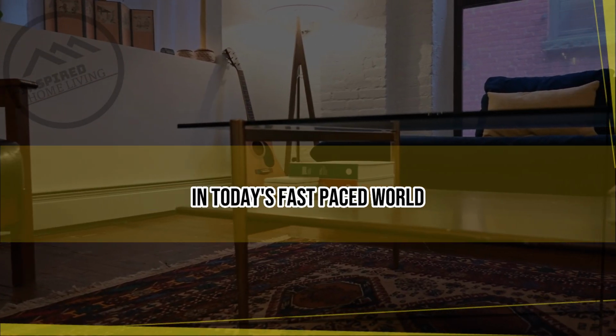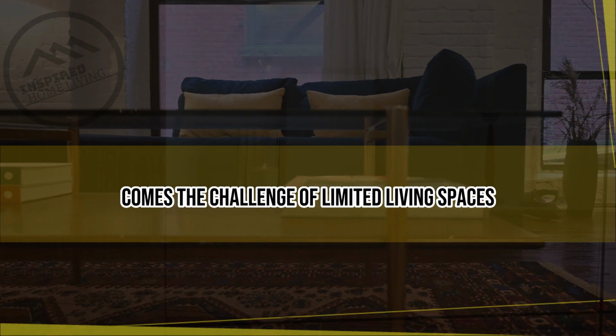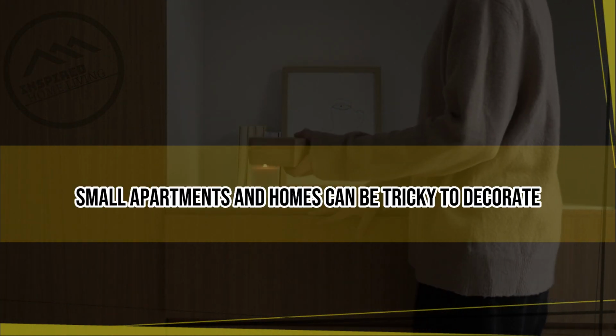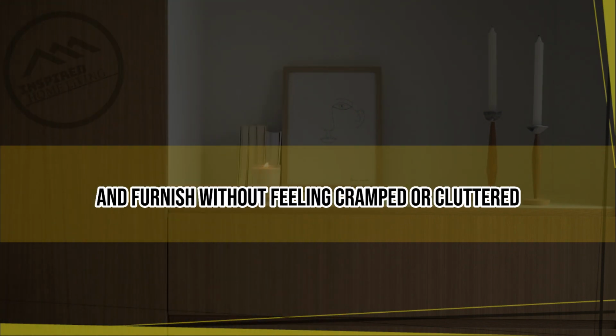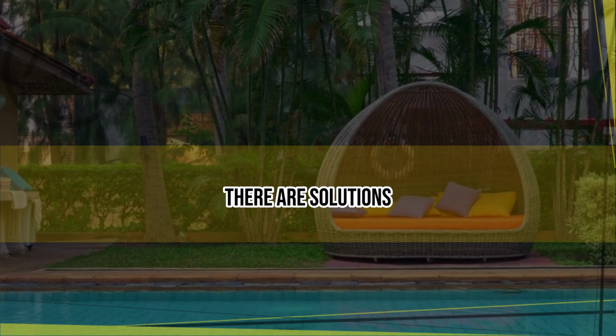In today's fast-paced world, urban living has become the norm for many people. However, with urban living comes the challenge of limited living spaces. Small apartments and homes can be tricky to decorate and furnish without feeling cramped or cluttered. But don't worry, there are solutions.